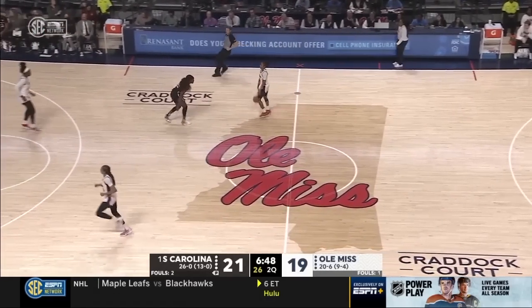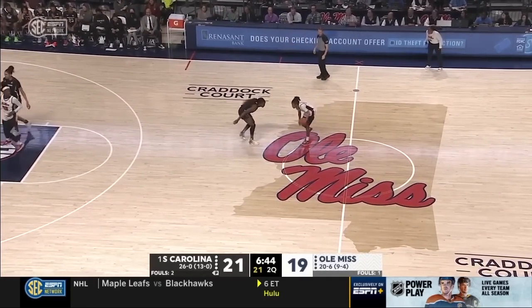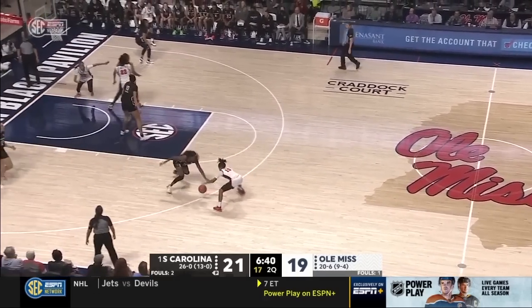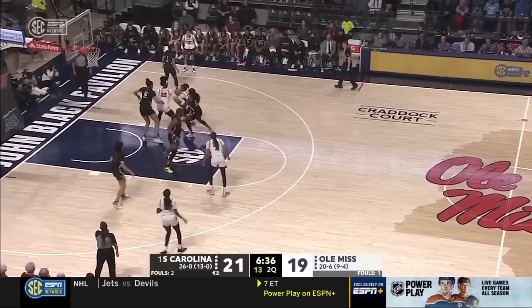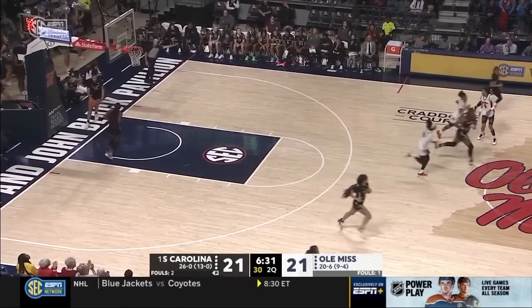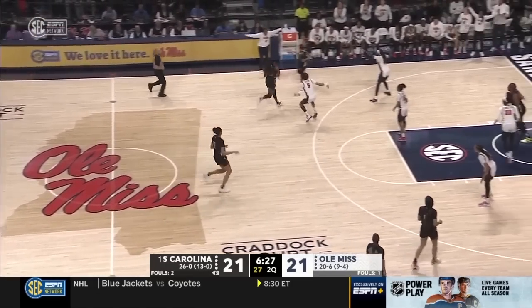Of course, the Florida game was the first game after that intense LSU game in front of 18,000 fans at Colonial Life Arena. 1.5 million watching on ESPN. Baker knows she's got to get rid of it quickly against a shot-blocking team like South Carolina. Ole Miss has tied it at 21.